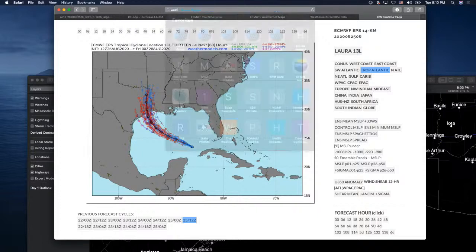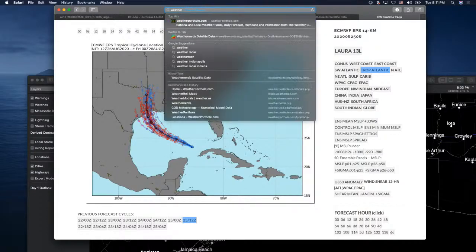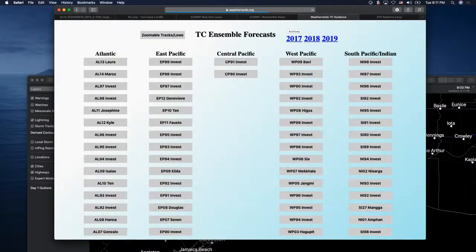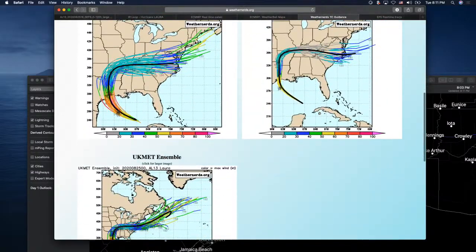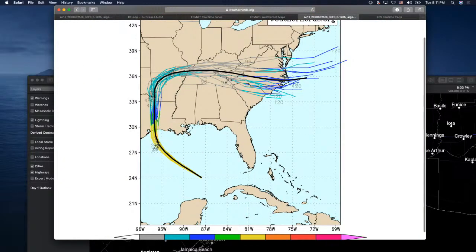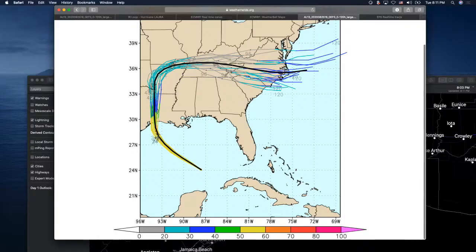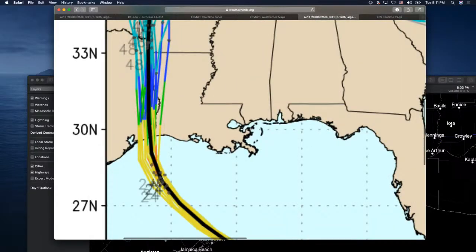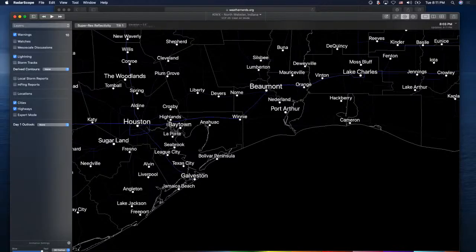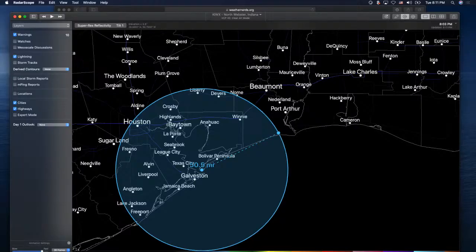I don't know if we have a new UK Met ensemble here from the Weather Nerds platform. Still 0Z. There's your GFS ensembles from the afternoon run, taking that storm right where the European just took it. So again, we're seeing that convergence here, about a 50 to 60 mile shift east. If you look at just east of Galveston to here, you're about a 50 mile shift.